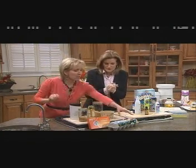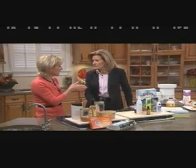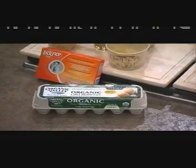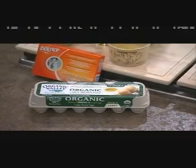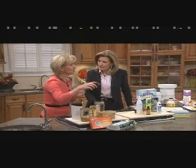Then you want to watch for simple things like eggs. You want to get your eggs organic. You want to look for free range eggs and not something that's been sitting in a cage. And your meat, you want to look for free range meat. No hormones, no antibiotics, those kinds of things. And you want to start using things like real butter. We don't want to be using margarine, soft tub margarines.